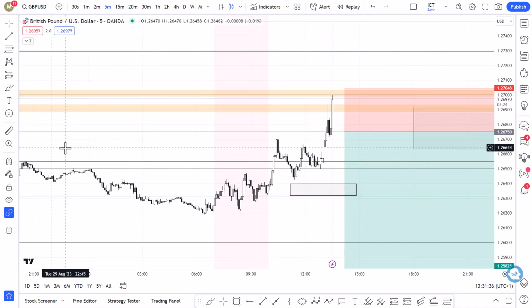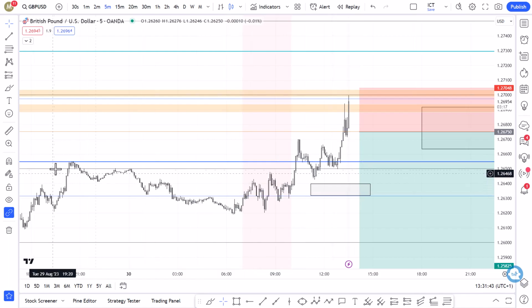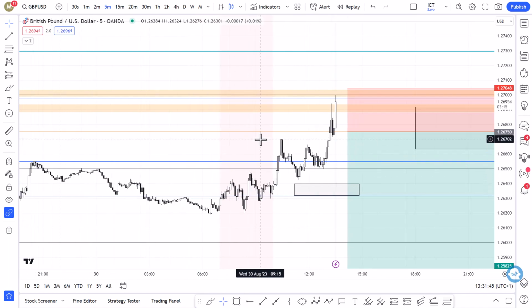But until then, let's look at the current daily price action. So as we can see, price opened down here. We consolidated underneath this blue level, which was a previous daily high. That got broken here.